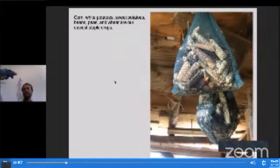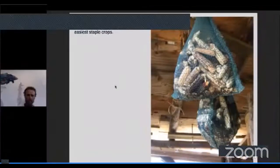We sell hundreds and hundreds of pounds of this seed. We do different corn varieties each year. The stuff that we're saving for ourselves to eat, we hang up in bags like this just to keep the rodents out of it. Now, there are other ways to store it. You can store it in buckets if you keep it dry.